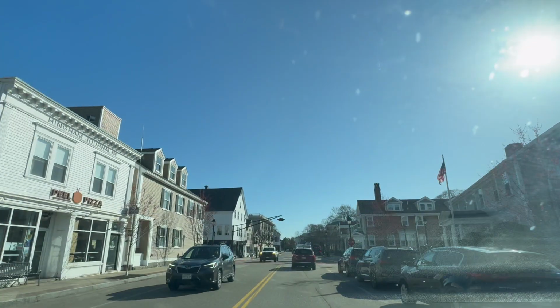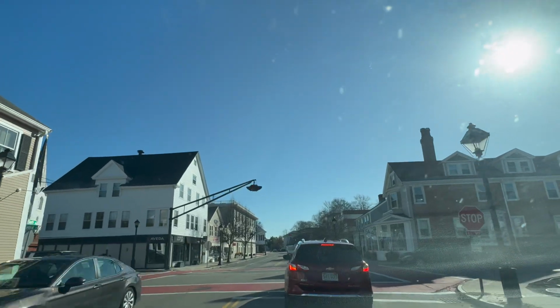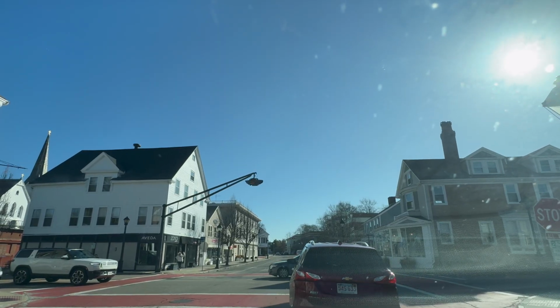On the left here, we're going to freeze frame it again. Peel Pizza, one of downtown Hingham's go-to pizza joints. This place is always busy, always got a ton of delivery going out, a lot of pickups. Not one of your go and sit down and eat type of pizza places, but the pickup and the delivery is always cranking out. Now, this is Central Street.